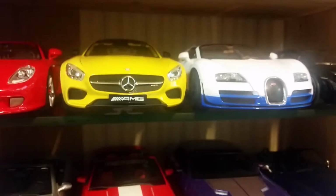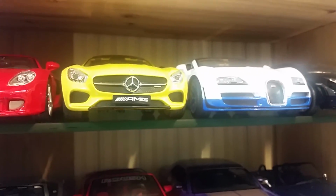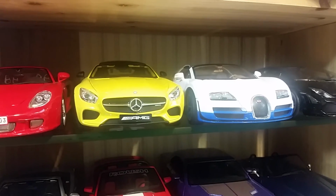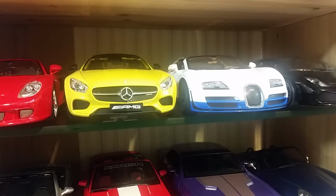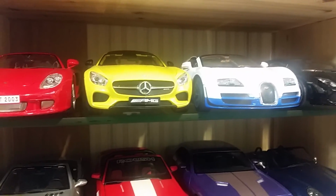Yes, so I'm not really going to say I quit collecting diecast cars, because I'm still looking for nice model cars, but I don't think I'm going to be buying cars as often as I had before. So yes, but I'll be buying new cars.